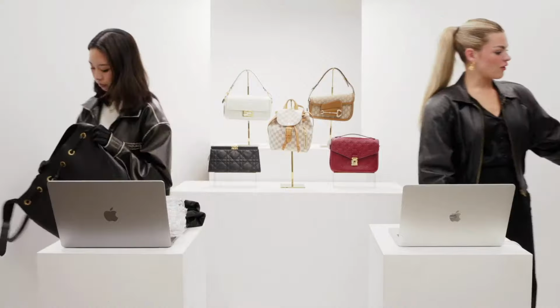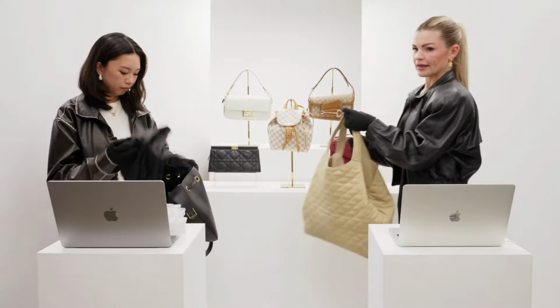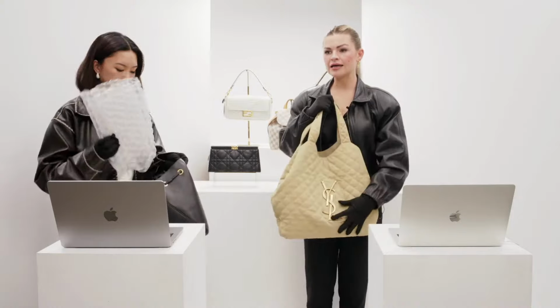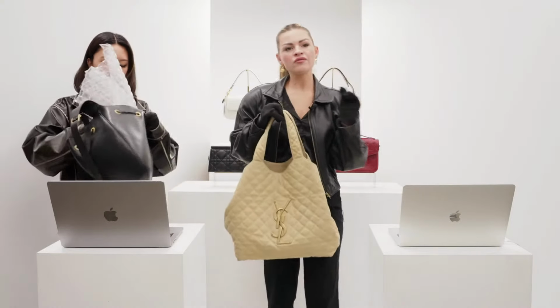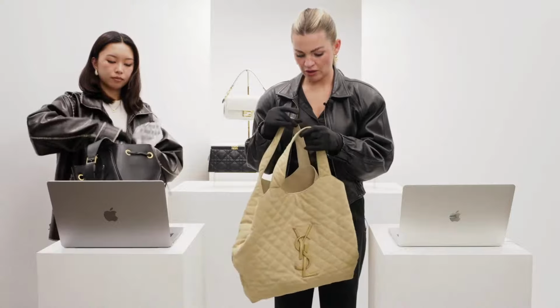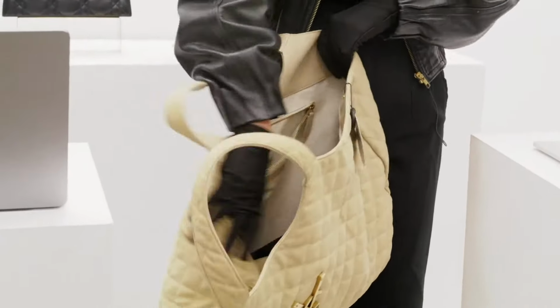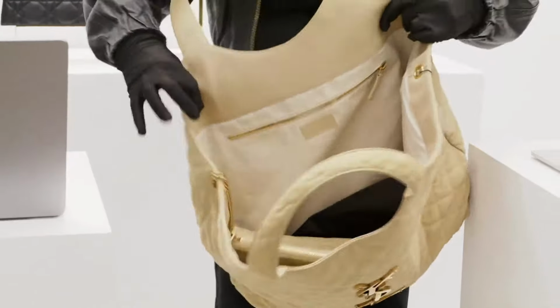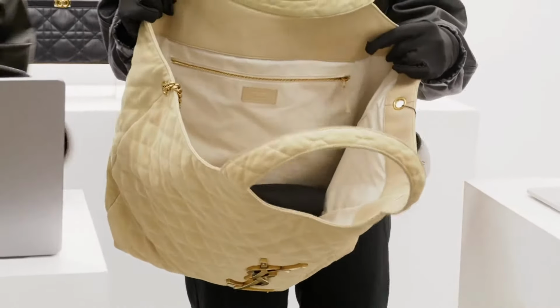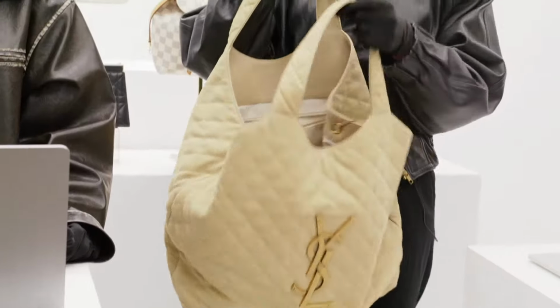Our next one, our last one for Saint Laurent, is this guy. I mean, I love her. I see her, a few of our girls have them for around the office too, and I think it's so much fun. I mean, what better way to carry literally everything in your house but this bag. This is the Saint Laurent suede quilted maxi shopping tote.